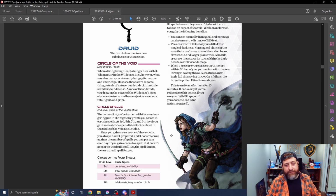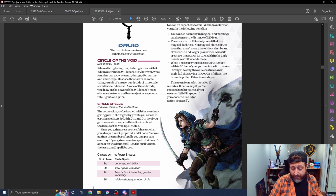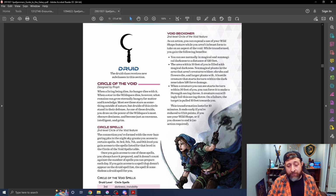So, circle spells for the Circle of the Void druid. Very cool concept. We have darkness, invisibility, slow, speak with dead, Evard's black tentacles, greater invisibility, telekinesis, and teleportation. Those are a very solid kit of spells to add to your druid spell list. No one's going to be upset to have those. Now, your main ability that you get at level 2 is Void Beckoner.